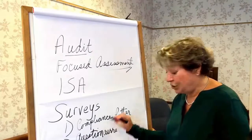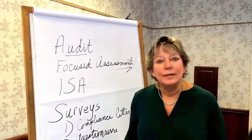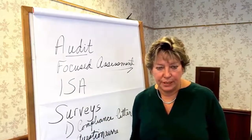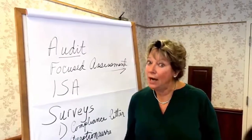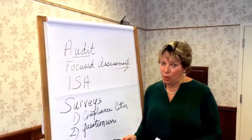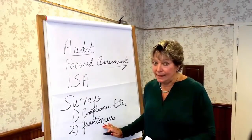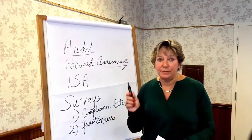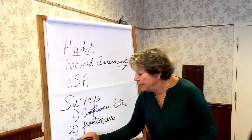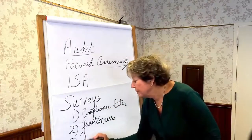So if you get a questionnaire, you'll have to answer it completely and thoroughly. And you won't have an option here. You'll have to answer this questionnaire. And you're going to want to make absolutely sure that you answer completely and correctly. And the reason you want to make sure is because the third part of this survey process is what the Regulatory Audit Group is calling a walkthrough. So that's part 3.